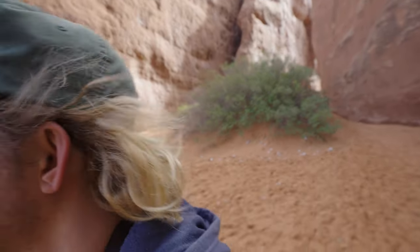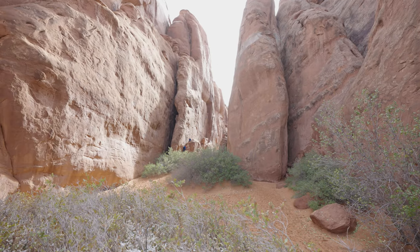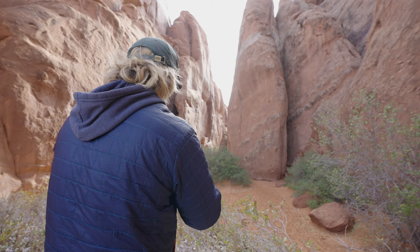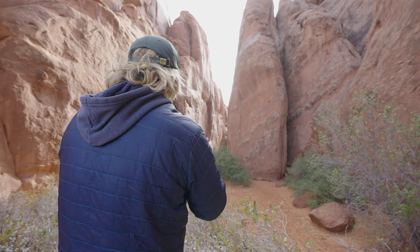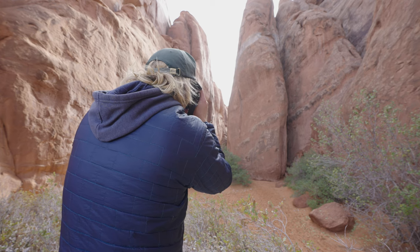This big bush behind me is kind of nice. The problem is I want to be higher up. This is kind of nice. Ruining all the cryptobiotic soil. I want to be at like an F11. I'm gonna have a deep focus and a 60th of a shutter. Here we go. 3, 2, 1.